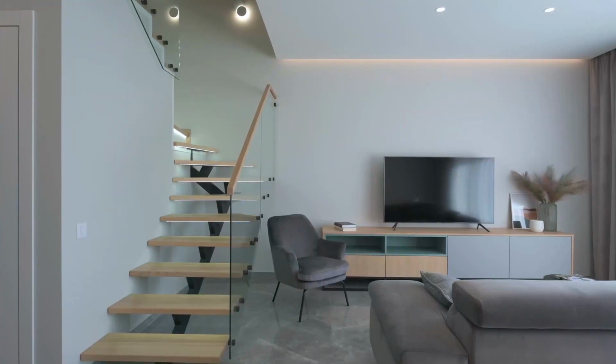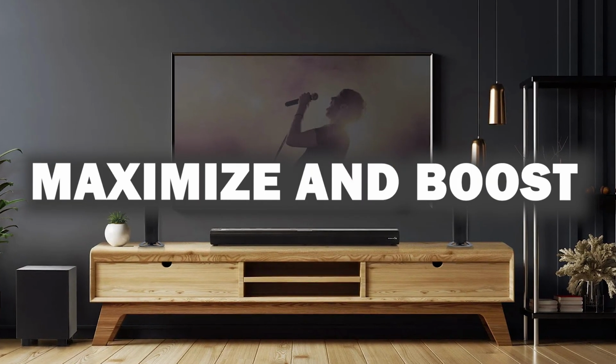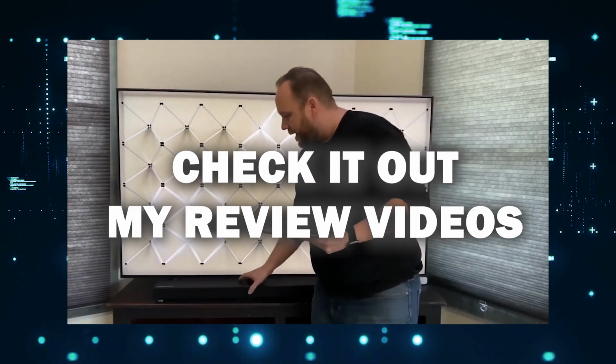One last thing that I want to mention before you decide: this TV has a great sound, but you might want to pair it up with a matching sound bar to maximize and boost the audio when you're watching your favorite movies and TV shows. Be sure to check out some of my other videos for a recommended sound bar.